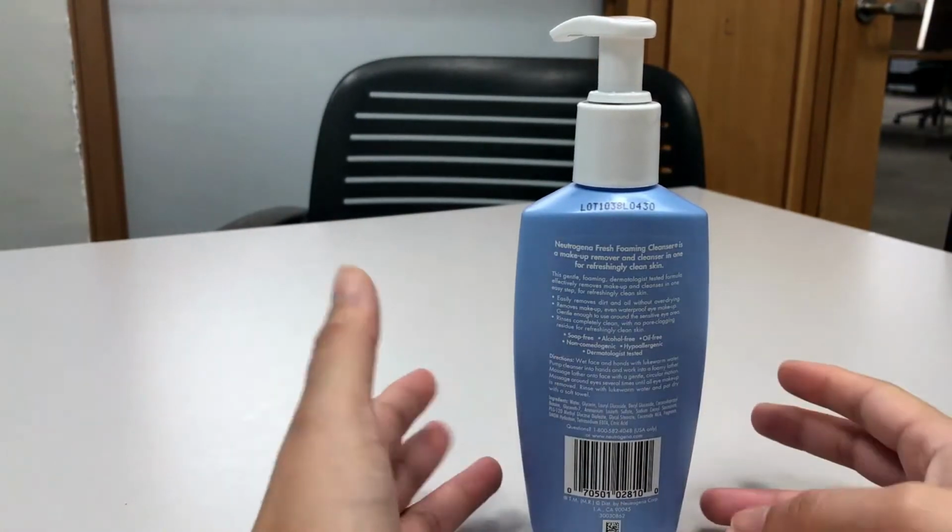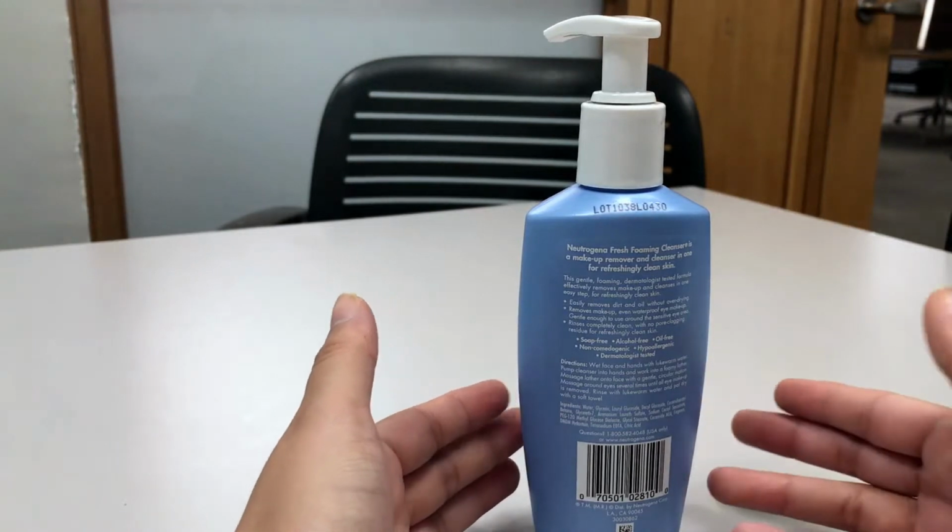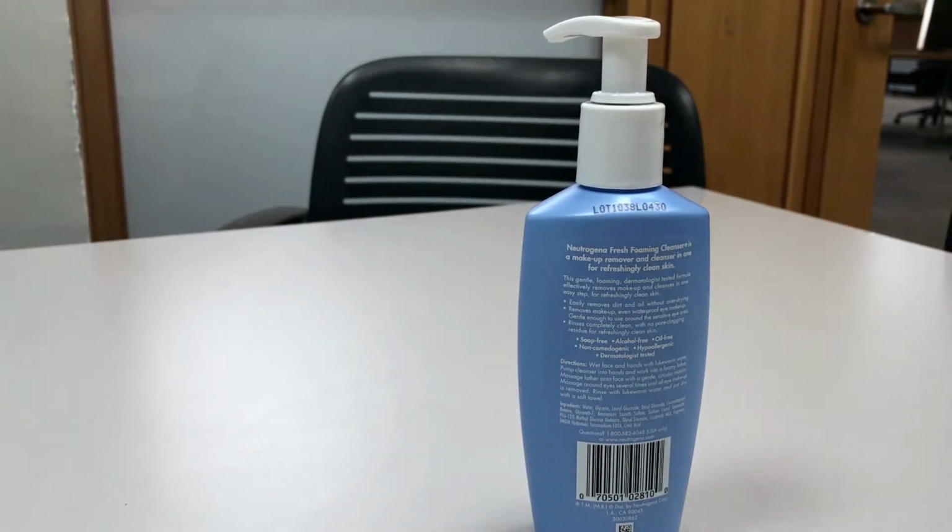But yeah, and then you've got all of your info on the bag. Easily removes dirt, oil without over drying, and I think that is true. My face doesn't get super dry, especially when I use it in the winter when my skin is already prone to dryness. It really doesn't dry out my skin.